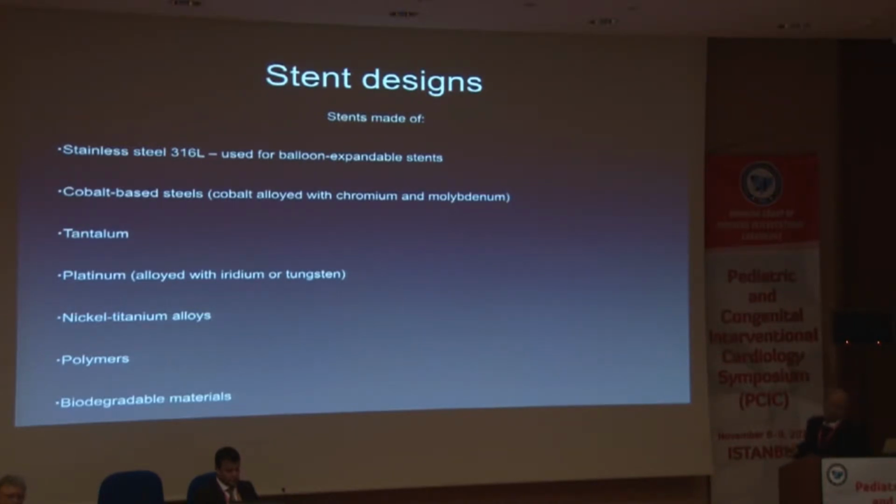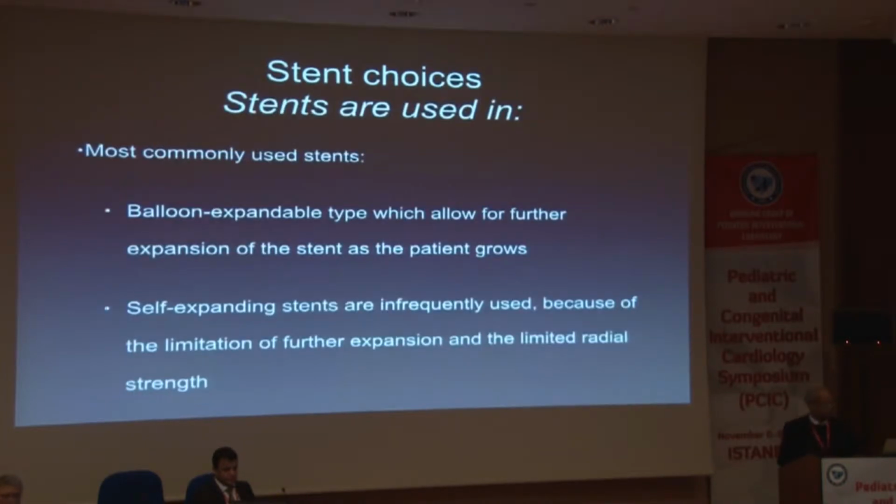The stents are made of a variety of metals, such as stainless steel 316L. That's predominantly used for balloon expandable stents. There are cobalt-based stents with chromium and molybdenum, tantalum stents, platinum stents with iridium or tungsten, nickel titanium alloys, other polymers, and then biodegradable materials.